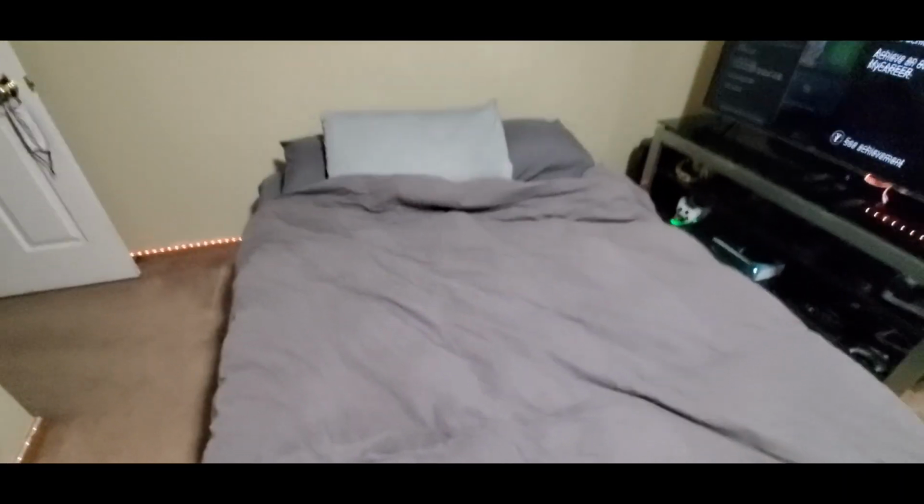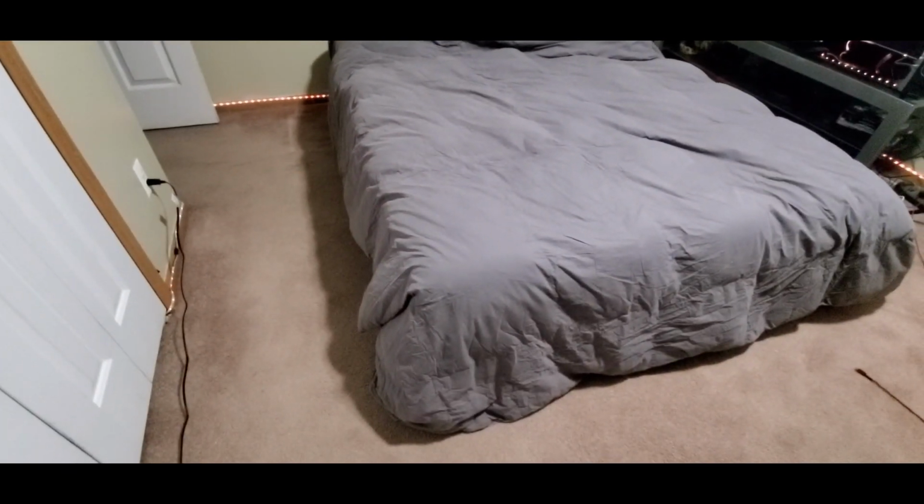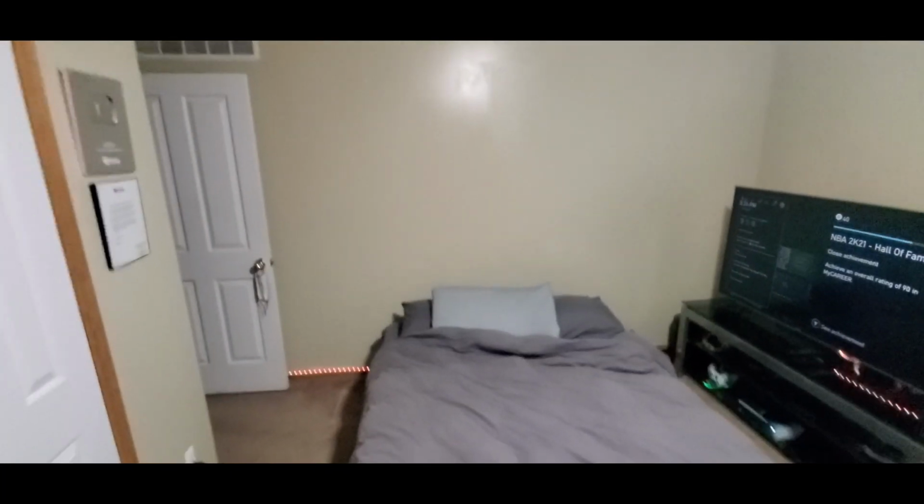I just gotta dry it, so it might be a little wet here and there. But I got the heat going. I got one of those 8 Sleep Pod mattresses. Definitely check that out. Link will be down below for the mattress. But definitely excited to try this out tonight.